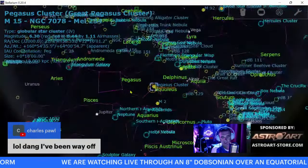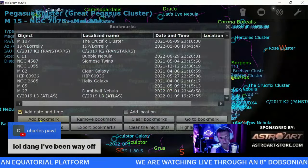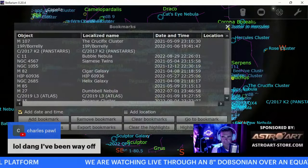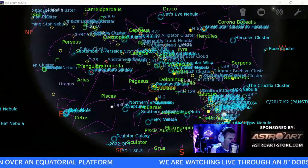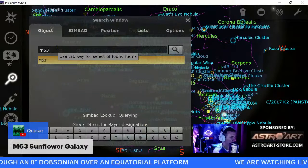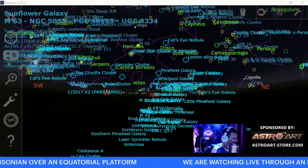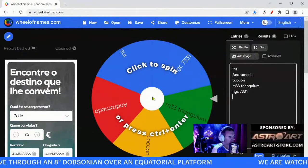Yes, M64 at southeast, perfect. Let me add it to the bookmarks. I don't know if it will add. Yes, now it added. Highlight. This is slow. Let me check. M15, okay. M63, and that's enough. Let me check this. We have already a lot. M63. No, not yet. It's a beautiful galaxy, but not yet. Okay, let's spin the wheel. I click here and I wait.